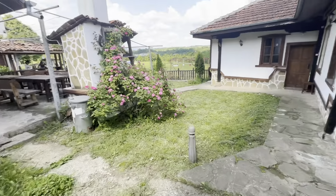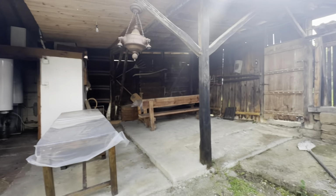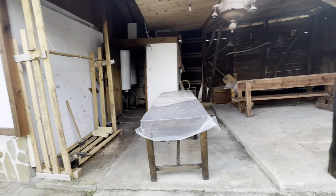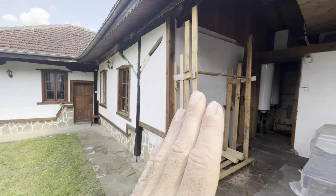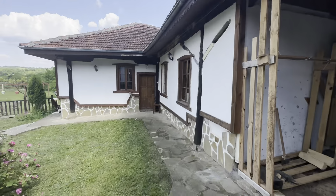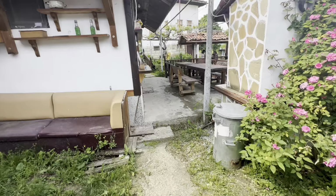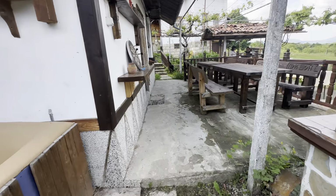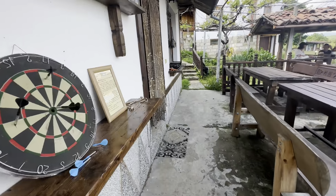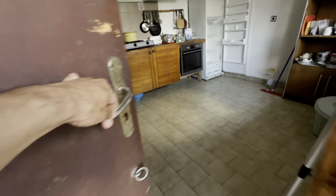So here is the shed under the gate with these tables, plus this is where the second house, not the main one, is, and between the two of them is the summer kitchen. So if you want, we can have a look and see the summer kitchen while we are showing outside, so we can see what is inside.